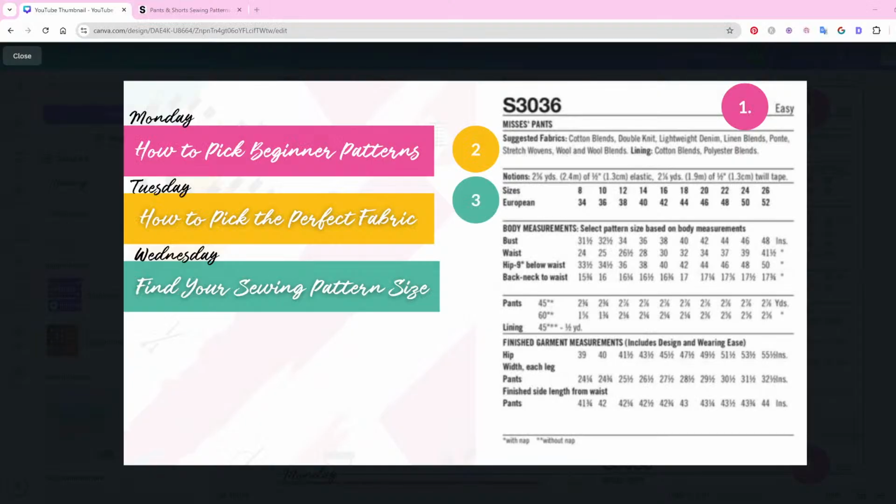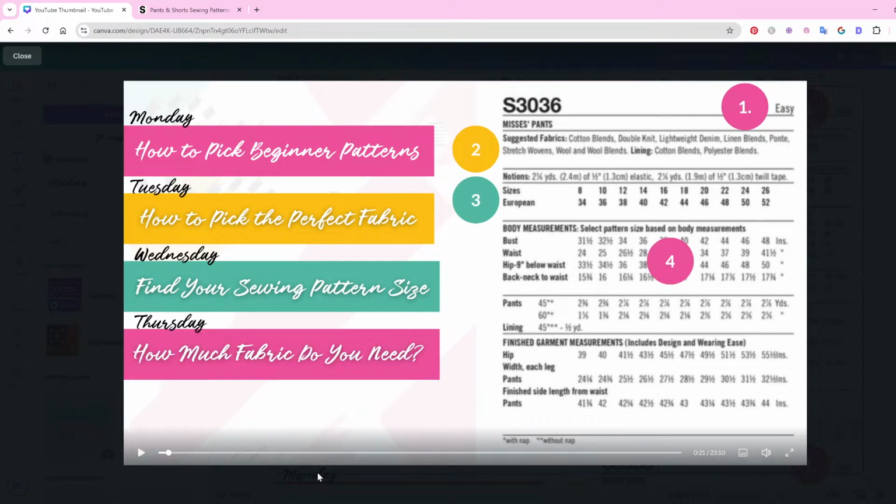And then on Thursday, we are going to talk about how much fabric you actually need to make your project. That's information that's on the back, that giant grid that can be kind of overwhelming and like, what the heck is this? That's actually going to tell you the exact amount of fabric you need to make this project. That way you don't have to guess or feel unsure or anything like that.